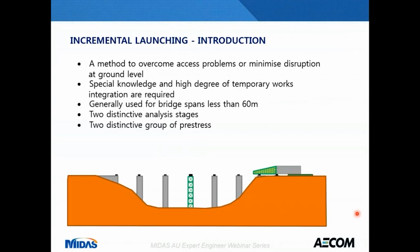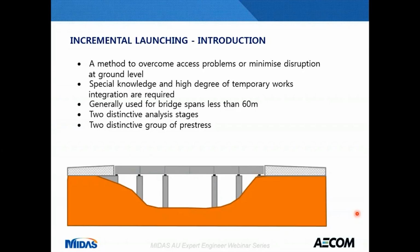This animation illustrates the construction sequence of an incrementally launched bridge. Incremental launching is a special construction method of building a bridge to overcome access problems or minimize disruption at ground level. Incrementally launched prestressed concrete bridges are built in segments in a casting bed. Finished segments are pushed out of the casting bed to leave space for the construction of subsequent segments.